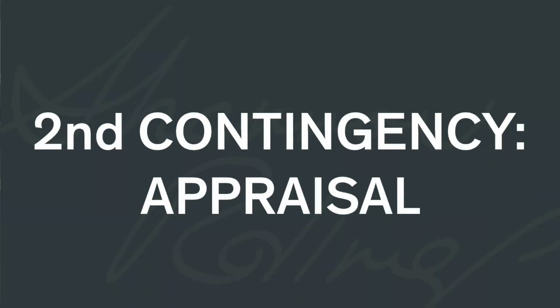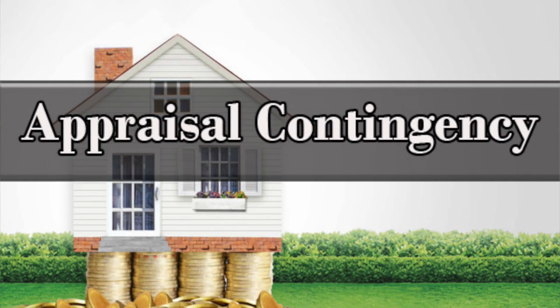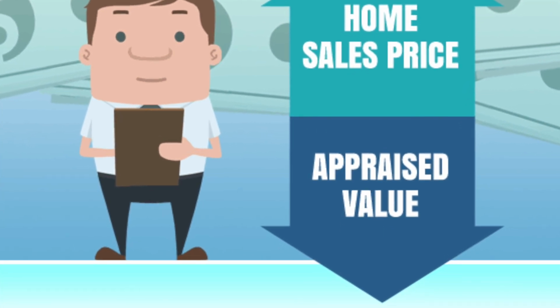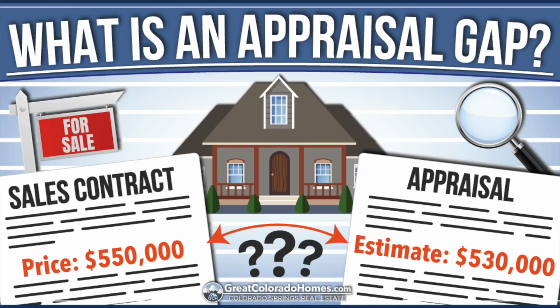The second contingency you want to be on the lookout for is an appraisal contingency. An appraisal contingency is there to protect the buyer to be sure that the home is valued at least a minimum price. Note I said it has to be valued at least a minimum price. It doesn't mean that the appraisal has to appraise for the contract price.